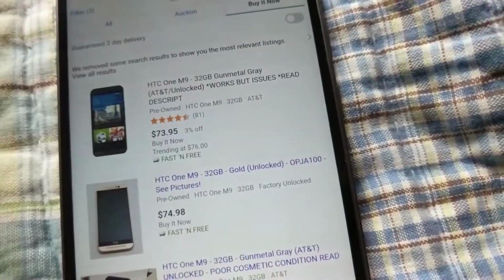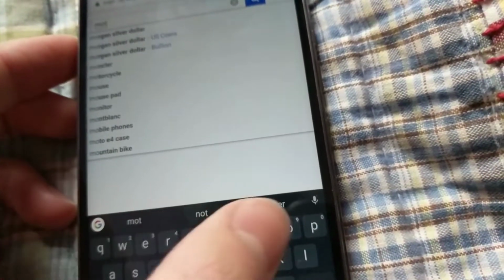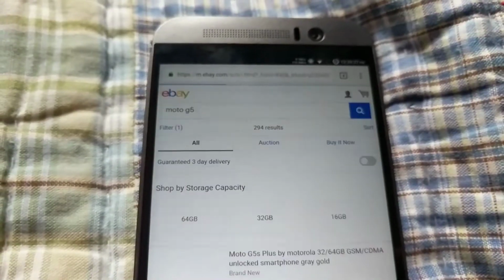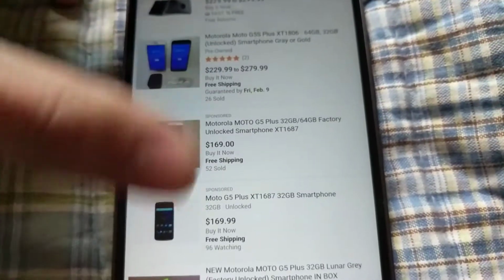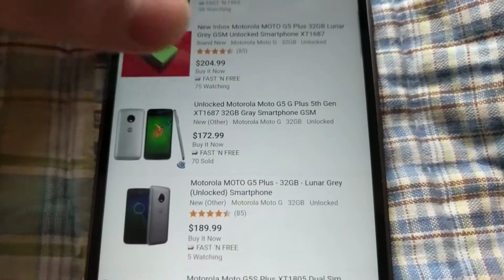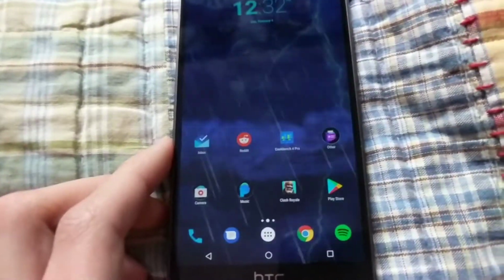If you look for a Moto G5, I think they go for a little more. Let's see. Yeah, as you can see, they're going for like 200, okay, 160, 170. So they're going for much more than the M9, and they're probably about the same in performance.